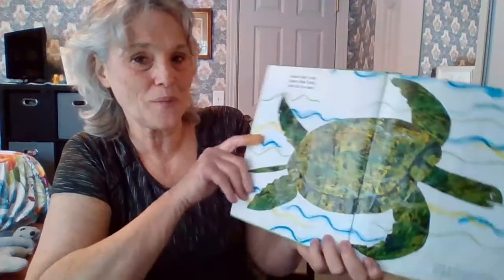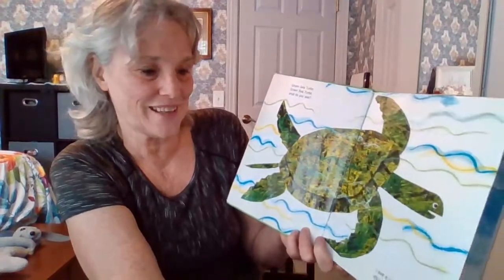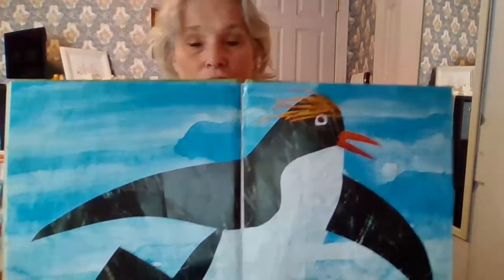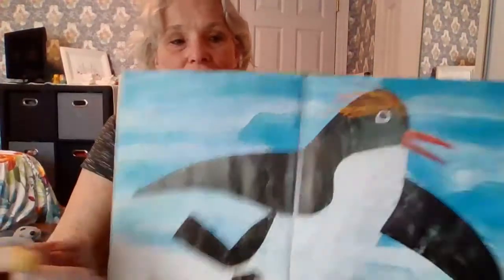I see a green sea turtle swimming by me. Green sea turtle, what do you see? I see a macaroni penguin strutting by me. He's walking all chest out and walking slowly, strutting. Macaroni penguin, what do you see?